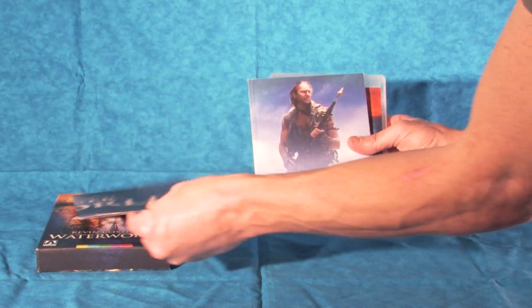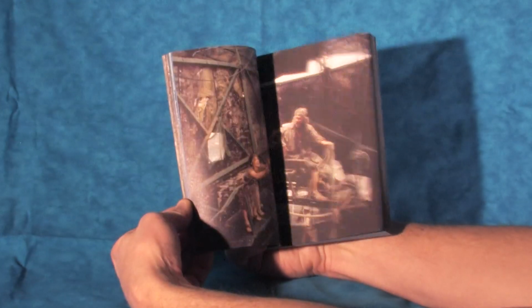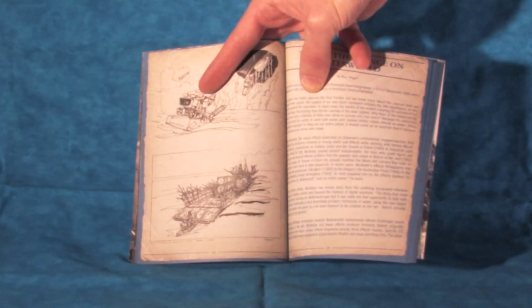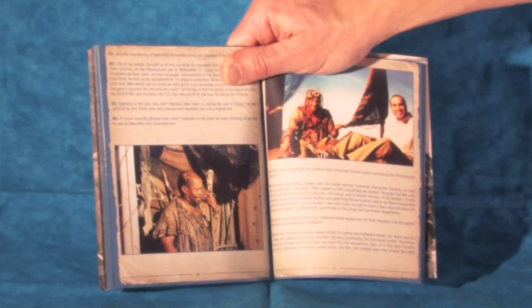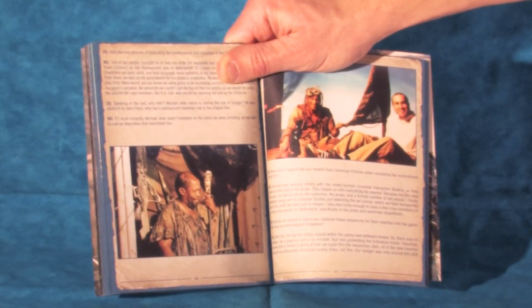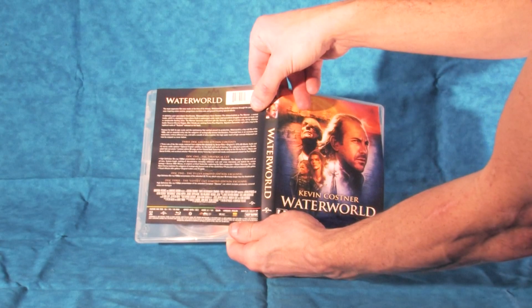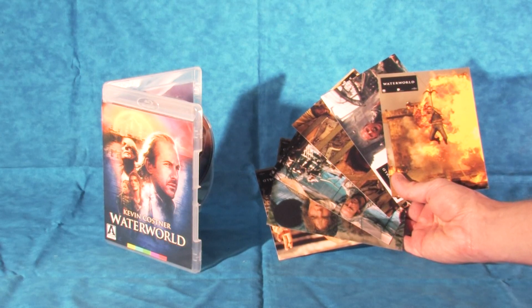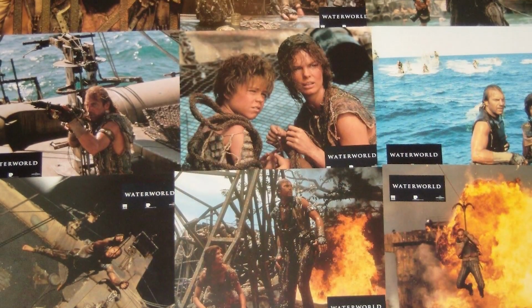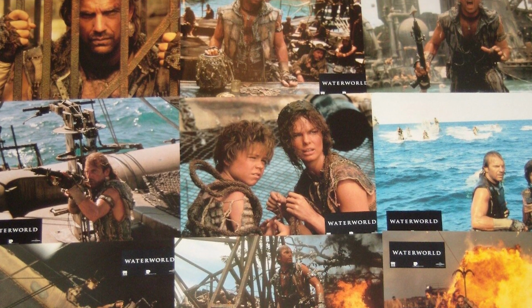Inside the box, we are treated to a plethora of Waterworld goodies, including a full-size double-sided poster and a 60-page booklet full of old articles from the release of the film, as well as concept art, a look at some of the Waterworld merchandise, and an interview with Michael Conti, the director of the live-action cutscenes in the Quest for Dryland PC game. Inside the DVD case, which has a reversible sleeve, we are given 6 premium postcards that are based on the original European lobby cards that came out during the film's release in 1995.